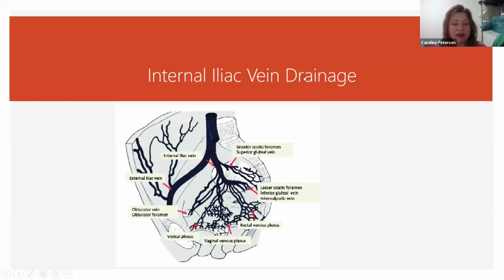So here we have the internal iliac vein. Here's the internal iliac vein that branches off the common iliac vein, as does the external iliac vein. The internal iliac vein is going to drain the superior gluteal vein through the greater sciatic foramina, the inferior gluteal vein and internal pudendal vein through the lesser sciatic foramina, the rectal venous plexus, the vaginal venous plexus, the vesical or bladder plexus, and then the obturator vein through the obturator foramina. Very, very busy.